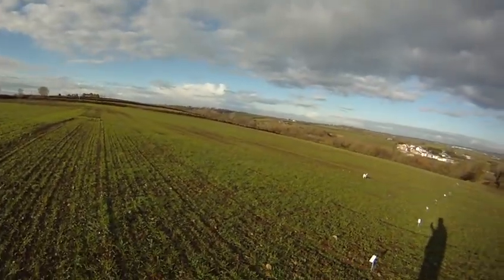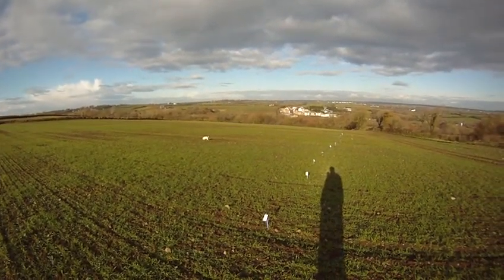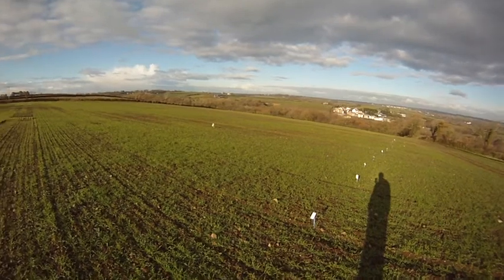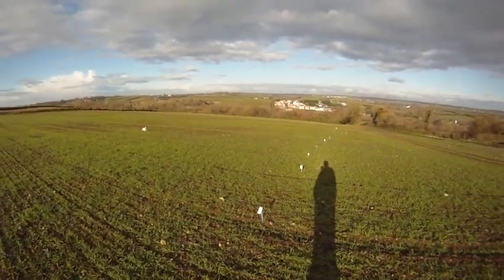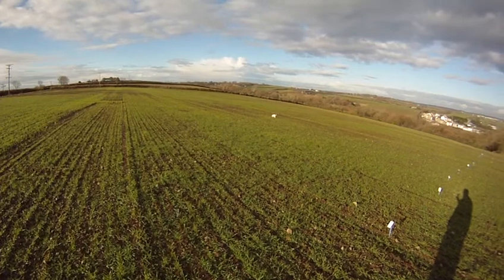We've got 12 varieties under trial here, all fairly similar to ones we've got down in South Cornwall. The exception is we haven't got Robigus, Oakley, Devon and Duxford in this trial, but we have got JB Diego down the bottom. These strips went in early part of October, combination drill.